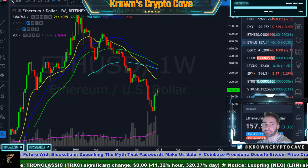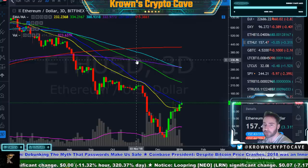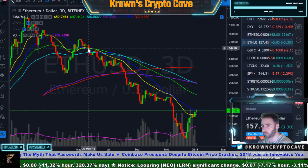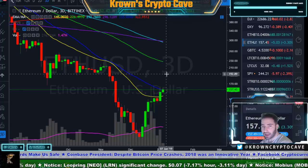Because on the higher time frames for Mr. Buterol, we have actually closed our first three-day candle above the yellow 20-period exponential for the first time since getting the death cross over here. In fact, this is the first time closing above this since literally over here when Mr. Buterol was above 600, 650 actually. So technically speaking, yes, I want to see a three-day candle both open and close above this area to actually confirm a kill of this guy.